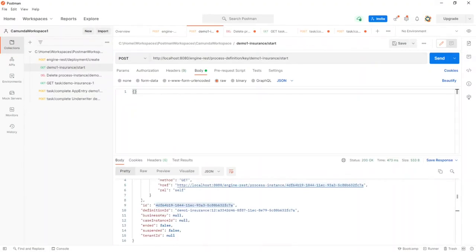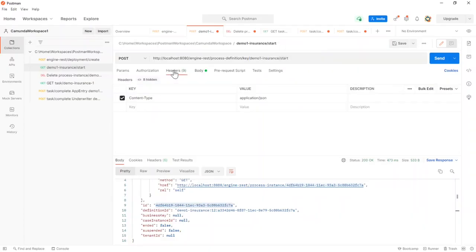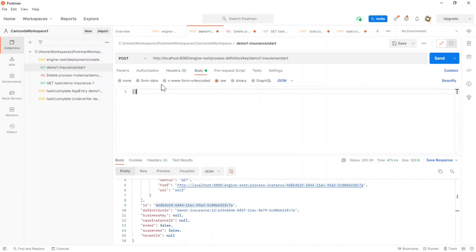I have an example prepared for the same. In Camunda, the normal pattern for REST API calls is to have the URL for the Camunda dashboard, then engine-rest, and then the remaining method specification for individual REST API calls. In this case, we have process definition, then key, then the ID of the relevant process we want to start, and then a start action. In the header part, we need to provide the content type. In this case, I'll be providing application/json. And in the body, if we need to start a process with some variables, we can pass those variables.